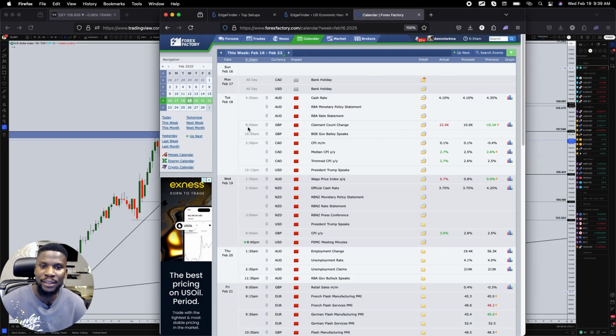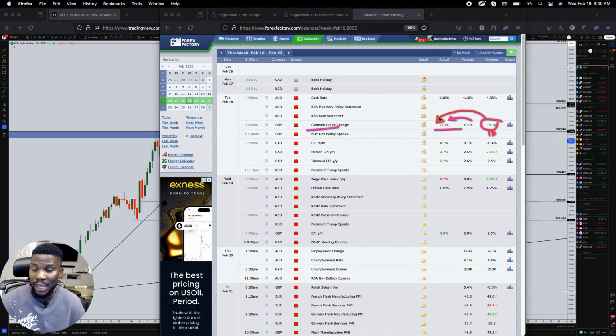All right. And then the next thing that happened on Tuesday was the GBP jobless claim that came extremely higher than expected. You can imagine having a reversed negative 15,000 to having a positive of 22K. That is very not cool for the United Kingdom. But later today they have CPI data, CPI year on year, which came higher than expected, which we're still going to get back to later.